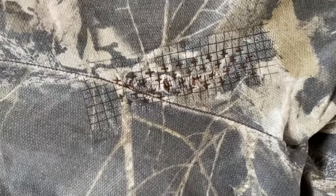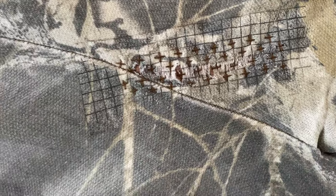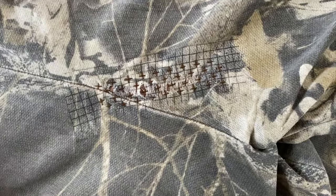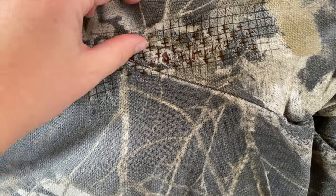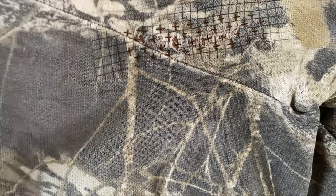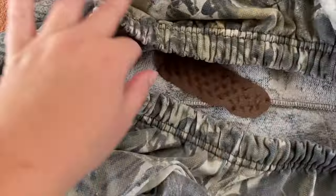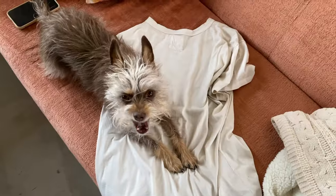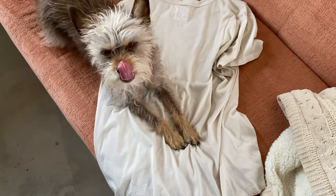So this is what we've got. This part was a little bit difficult because the iron-on got on kind of crooked. I think you usually go further out, but honestly I was not feeling it. So that's kind of what I did. That's one project down.